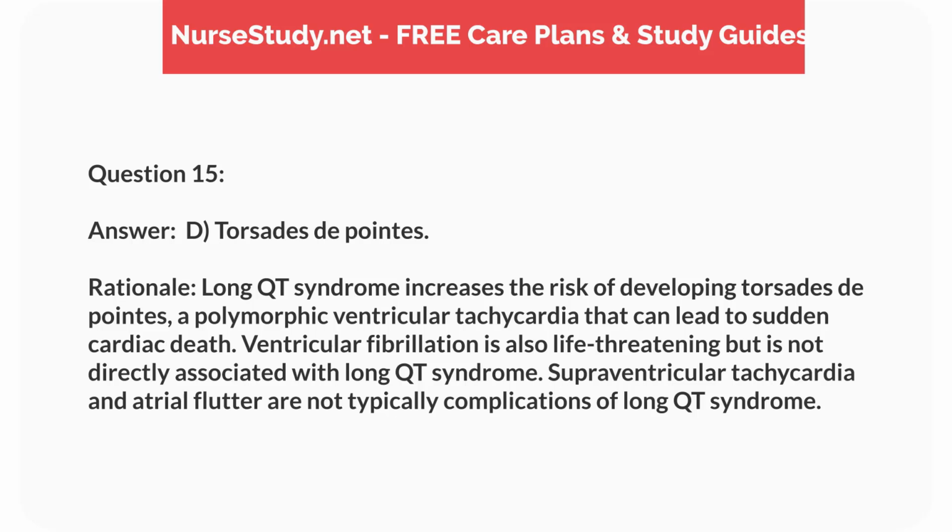Rationale: long QT syndrome increases the risk of developing torsades de pointes, a polymorphic ventricular tachycardia that can lead to sudden cardiac death. Ventricular fibrillation is also life-threatening but is not directly associated with long QT syndrome. Supraventricular tachycardia and atrial flutter are not typically complications of long QT syndrome.